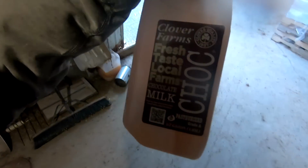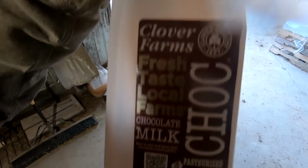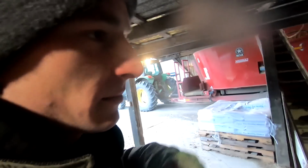It's running right now. Finishing up my last chocolate milk. Our milk company gives us some free drinks every year at Christmas. It's the best chocolate milk in my biased opinion.